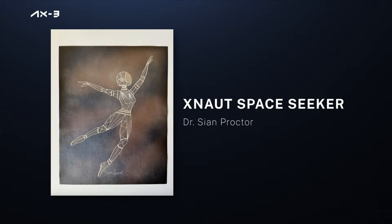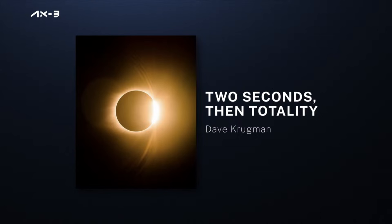So for this mission, we dedicated space for seven pieces aboard Dragon. And this first piece here is X-Naught Space Seeker by Dr. Cyan Proctor. Now, she was the pilot on the Inspiration4 mission, and this is a metallic spray-painted canvas with a laser-etched X-Naught hand-painted with golden glitter hues. The next piece is a photo by David Krugman titled 2 Seconds, Then Totality. This was taken of the 2018 solar eclipse in Greenbrier, Tennessee.